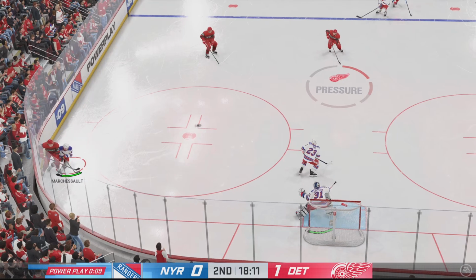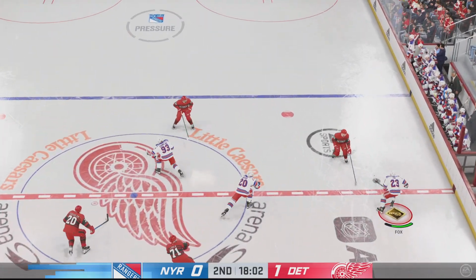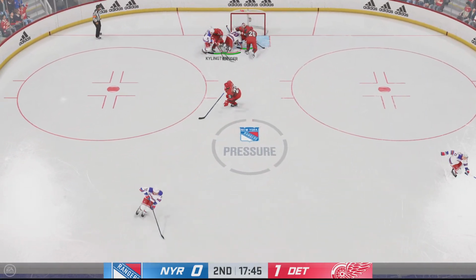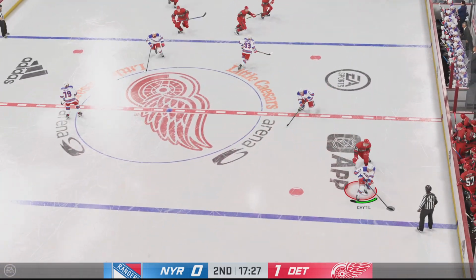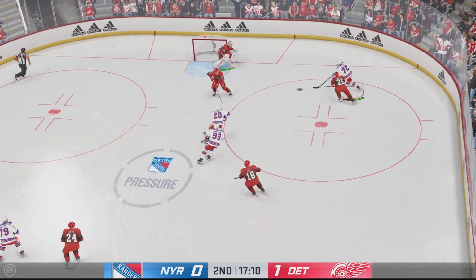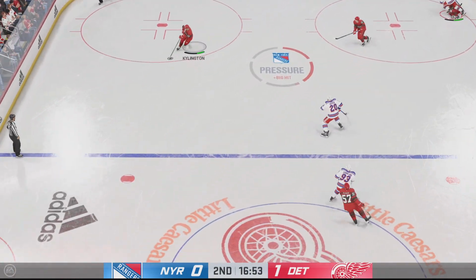Great heads up play with the stick by Marchessault. Fox has got the puck in his own zone. The Red Wings maintain a one-goal lead thanks to a solid effort by the penalty killers. Well, they're going to continue to trail here because they weren't able to get the equalizer on the power play. A missed opportunity, and really, timing is everything, so they'll have to figure out a way to dictate pace and get back on the floor.